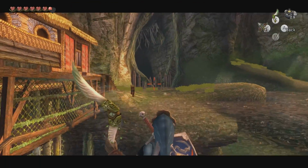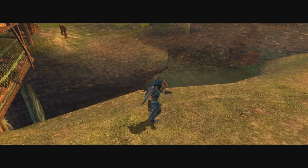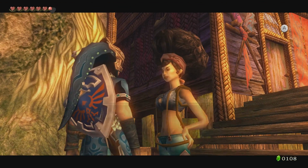So as you can see, our buddy there, as night is falling, there's another Dragonfly. This is the female one, all the way out there. And we should be able to hopefully grab it before it gets away. There we go. All right. So we've got both the Dragonflies already. Let's talk to Isa here.